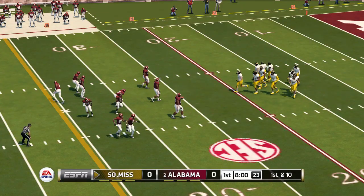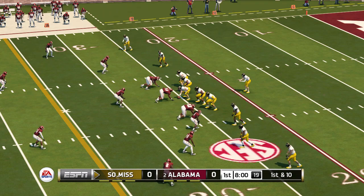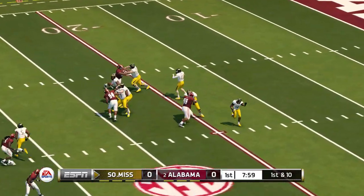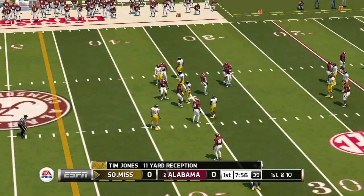The quarterback brings his troops out onto the field for the first drive of the game. They'll spread the field here. Let's see what the defense does with a five wide outlook. Tackle right around the 36-yard line.